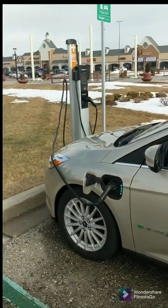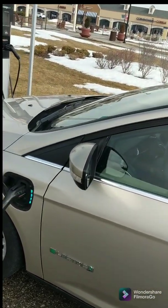Well, hello again. I just wanted to say I went and got breakfast. My car is fully charged now. I stopped at a ChargePoint charging station. I will show you. As you can see, right here's my charging thing. It's just about charged. Maybe another 3 or 4 minutes.